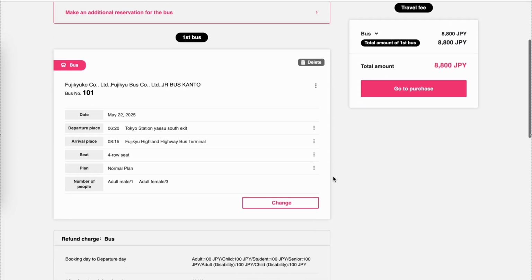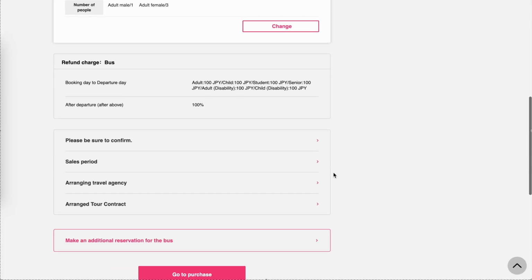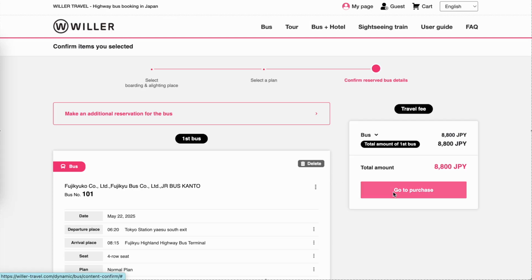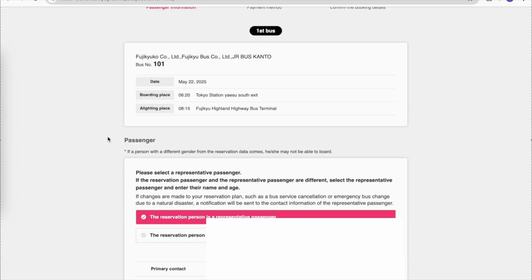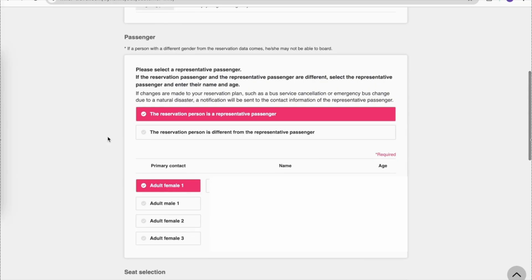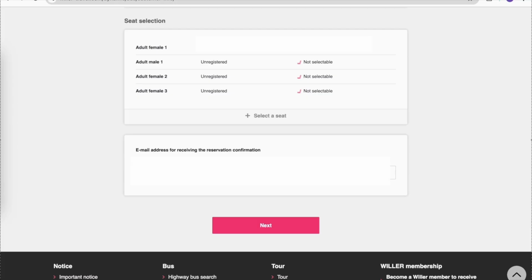So after you confirm the details here, go to purchase. Here, select representative passenger. This will automatically input your details from registration, and there's no need to include details of other passengers. For this one, seat selection is not available, but the system will always place you parallel to each other if 4 persons and beside each other if 2 persons.